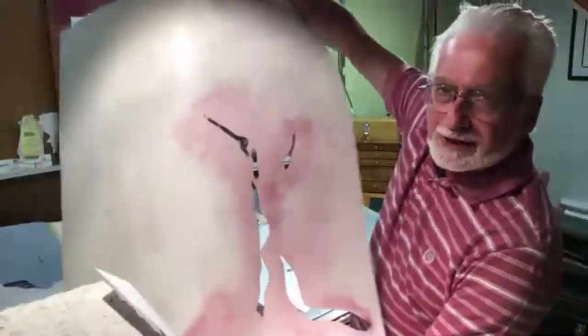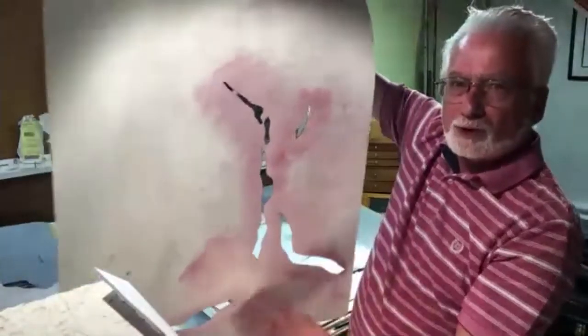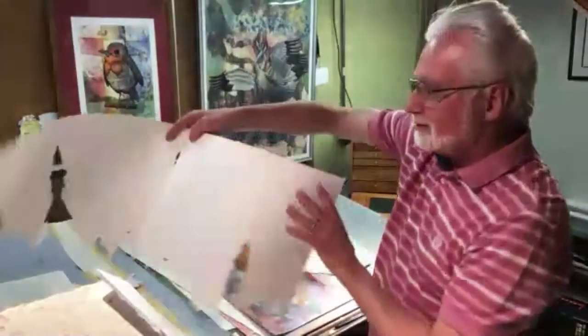So this stencil, this is a tree, it's a collagraph, and I'll tell you later what that means. But all the holes in there, that's where the ink went. You can see the ink that went on. It was stenciled over top of the holes to put the ink on the finished print. And more stencils. You're going to see a version of this too.